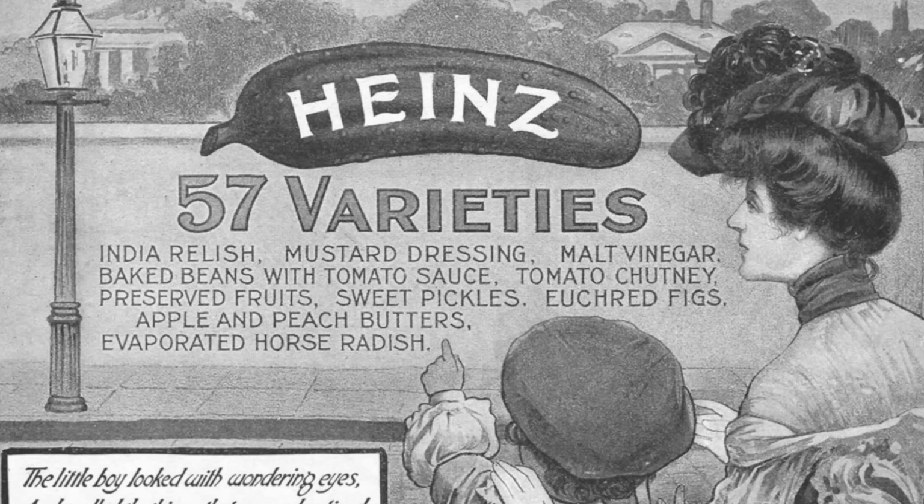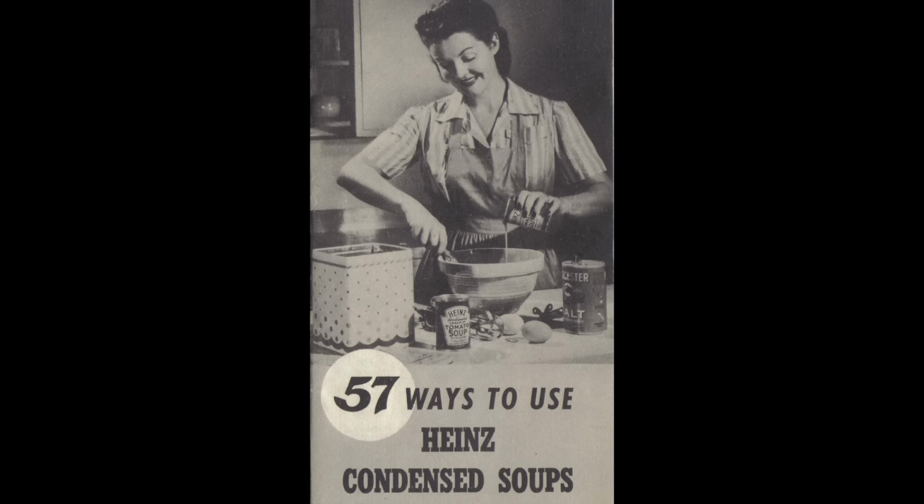Oh, and that 57 that they use, the Heinz 57 varieties, yeah, it doesn't mean anything. See, he'd seen an advertisement for shoes and they said, "We have 21 styles," and he thought that that was catchy, just having a number associated with it, so he decided, I'll do the same thing and put 57 varieties, even though they didn't have 57 varieties of anything. It was just really good marketing, and really, that's what Heinz was good at, was the marketing. It was the clear bottle, the 57.